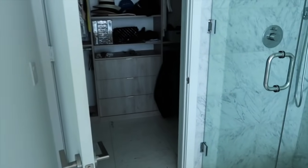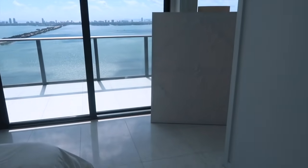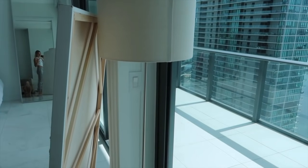My closet is a work in progress. I need to figure out what I'm gonna do. We have my little masterpiece here that I painted and made it safely, which I'm so happy about. I don't know if you guys can see with the lighting, but we have to figure out where we're gonna put this. And then we have the mini version. I think this is gonna go in the office.